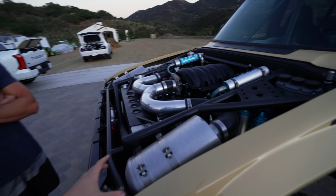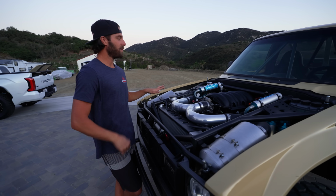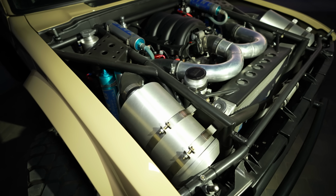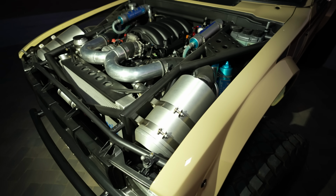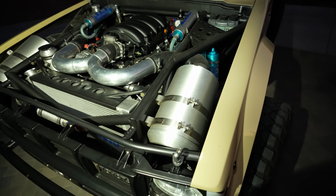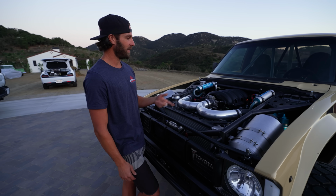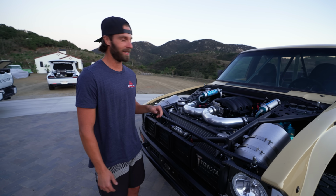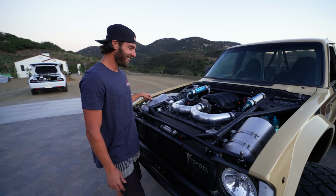Let's tell the viewers, what do we have going on here? Are these air intakes? Yeah, so this motor runs these dual UMP air intakes. For a lot of the desert dust and silt, this stuff's super important rather than just a traditional K&N cone or something. The last thing I want to do is suck dirt into this motor because it's not a cheap motor. You do not want to do that.